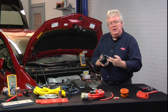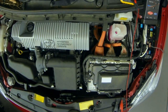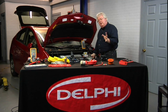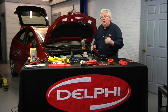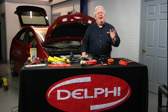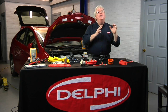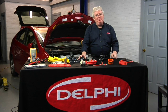So basically all it's going to do is just move this coolant to keep it cool so we don't have an overheated inverter or converter, two very expensive components on the vehicle. Let's take a look at PIDs now and see what the temperatures are running on this particular Prius's power electronics coolant system. Well, using the Delphi J2534 universal pass-through, I'm able to do some Toyota factory scan tool testing, and I made a custom PID list.